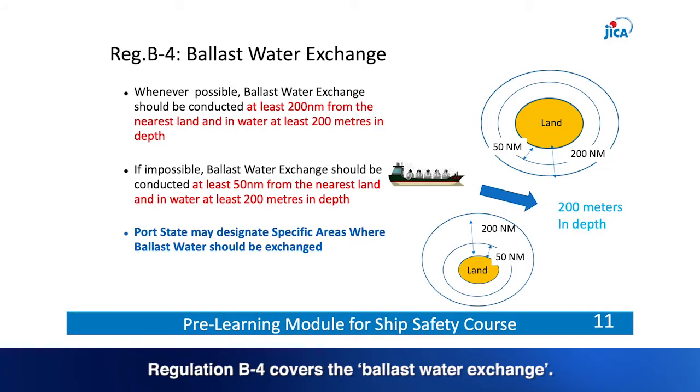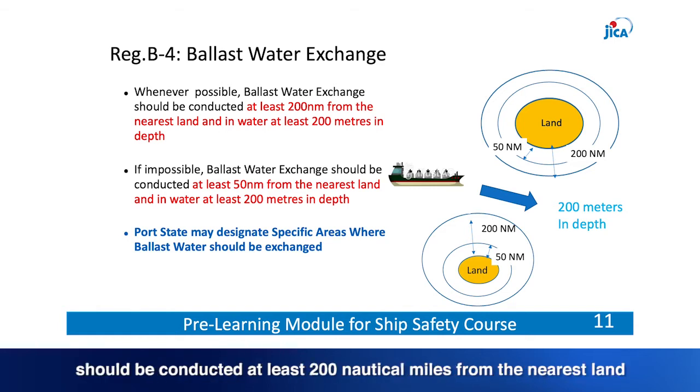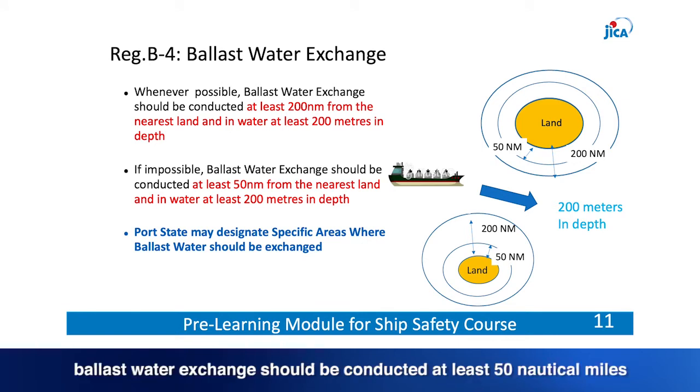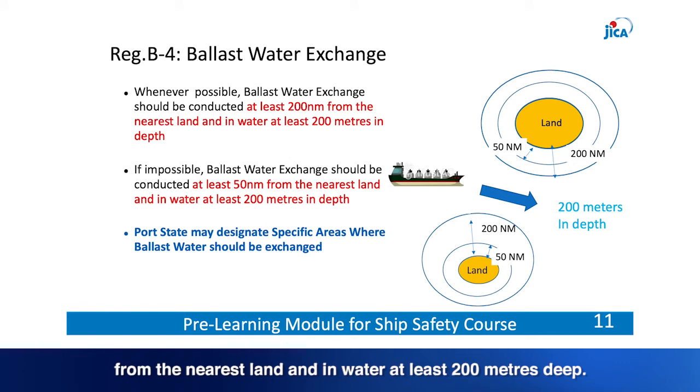Regulation B-4 covers the ballast water exchange. Whenever possible, ballast water exchange should be conducted at least 200 nautical miles from the nearest land and in water at least 200 meters deep. If that is impossible, ballast water exchange should be conducted at least 50 nautical miles from the nearest land and in water at least 200 meters deep.